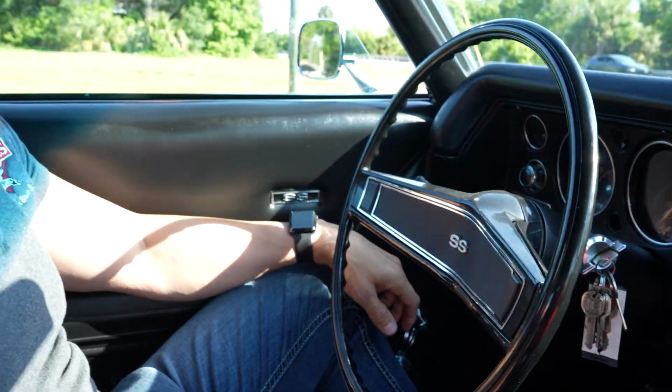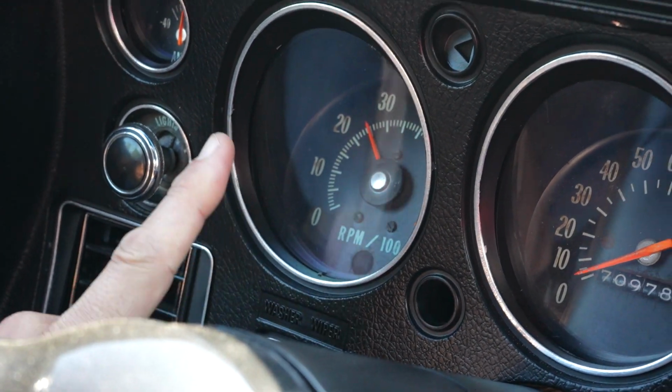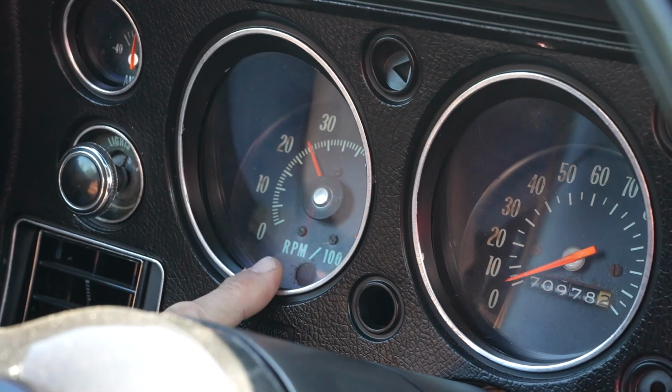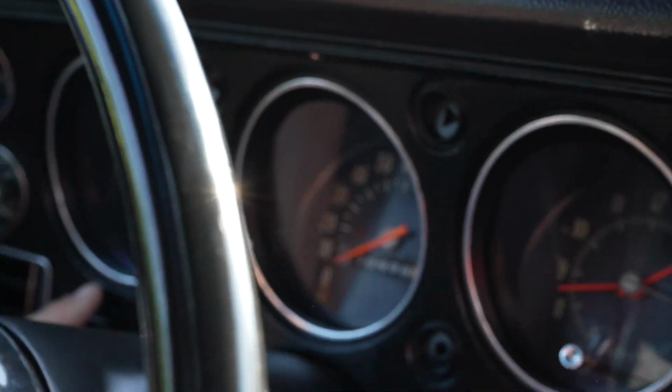Okay, now let's go over what does not work. The tach's not working. We had to order a new tach, so I'm doing the drive. I got so many cars waiting on parts, I'm not going to hold these cars up anymore. The tach does not work. We've got a new tach coming, and then the turn signals need new bulbs. They work on the outside, but not the inside.